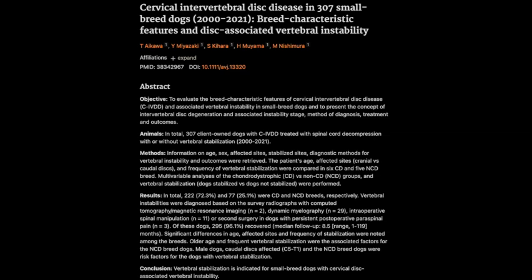Absolutely. But it's a great starting point, and it gives us some really valuable insight into the complexity of C-IVDD and vertebral instability in these small breed dogs. Yeah, and it also raises some really interesting questions about how we can approach breeding programs to maybe minimize the risk of this in the future. That's a great point, and I think that's something we definitely need to talk more about. Why don't we take a quick break, though, and come back and explore those implications in more detail.